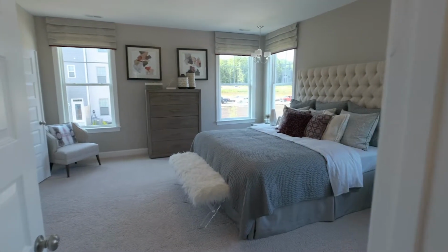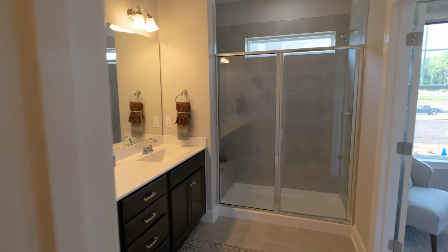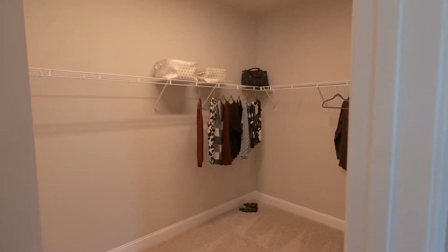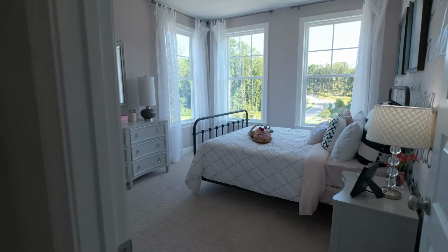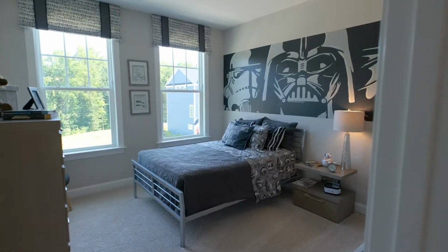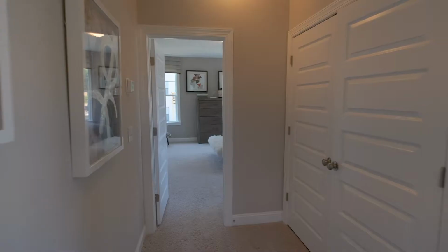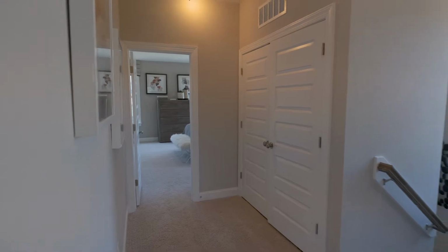Your spacious owner's suite aims to please with this beautiful private bathroom and a large walk-in closet. The Waylon also includes 2 more upstairs bedrooms, another full bath, and conveniently located laundry area. No more laundry trips up and down the stairs.